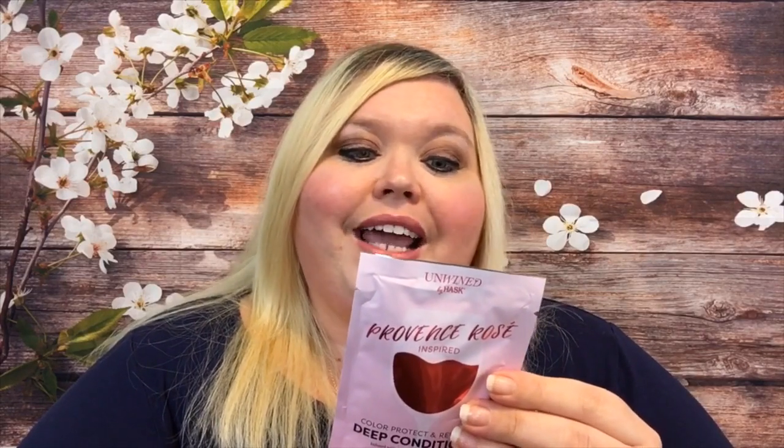It says, Rosé your way to healthy looking, gorgeous hair with this Provence Rosé inspired deep conditioner. The wine extract is packed with antioxidants to help rejuvenate, soften, and strengthen. Resveratrol, found in the skin of grapes, helps protect and restore hair. Grapeseed oil, rich in vitamin E, helps smooth hair cuticles and prevent frizz. Rose extract helps to deliver hydration, and watermelon extract helps hair maintain vibrancy.